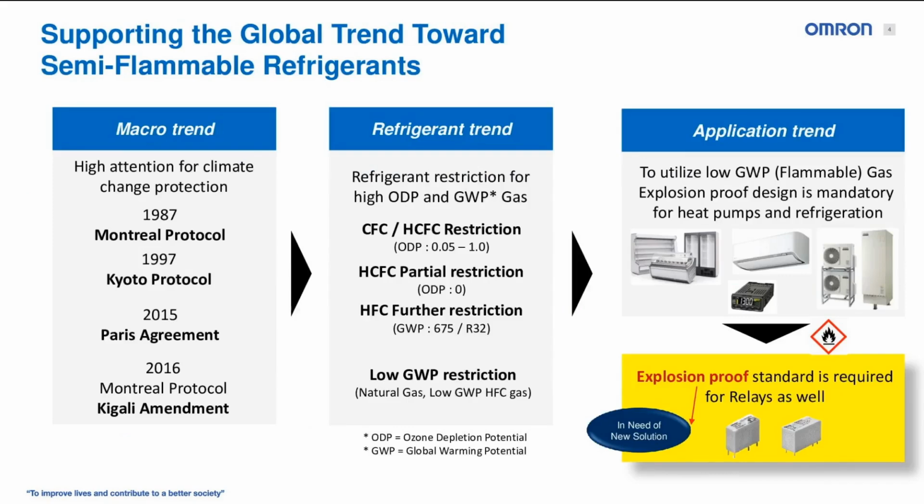So to support the global trend of semi-flammable refrigerants, we look at the macro trends that exist. We have the Montreal Protocol, the Kyoto Protocol, Paris Agreement, Kigali Agreement. All of these relate to climate change protection and mandate certain gases and refrigerants that can be used to better the environment. And that refrigerant trend is reducing the ozone depletion potential limit that we are allowing in such refrigerants. So we're moving to a safer refrigerant for the environment, and it also lowers the global warming potential, which is GWP.